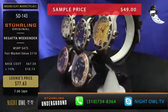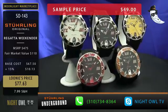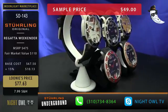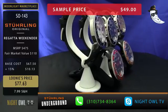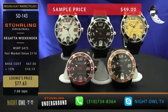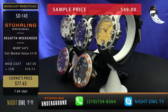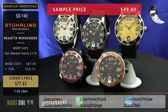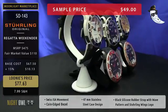Thanks, Eddie. All right, now the Regatta Weekender, guys, here's an opportunity to pick up a great watch for 50 bucks, okay? Or could be a great gift item for 50 bucks. I mean, this is just a downright giveaway here. First of all, it's a pretty good sized timepiece, okay? I believe this is 49, I want to say. Okay? 47. 47. All right, it's a big one.